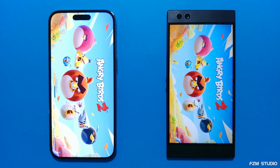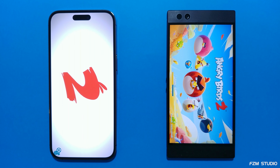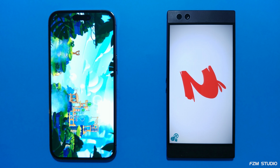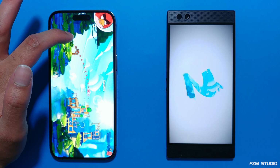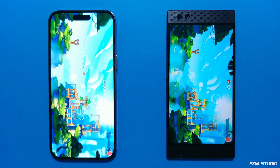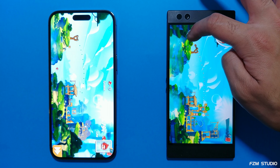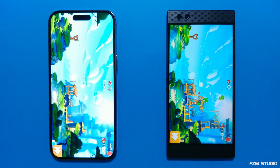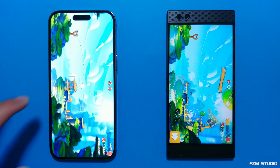Let's go into Angry Birds 2. Another good app to test the loading times of both phones. And we can see the iPhone loading up Angry Birds 2 quicker. Razer phone just a second or so behind. So let's just get the game in memory once again by starting off the game on both phones, and then we'll come back to them to see how well they're held in memory. Right, let's move off Angry Birds 2.